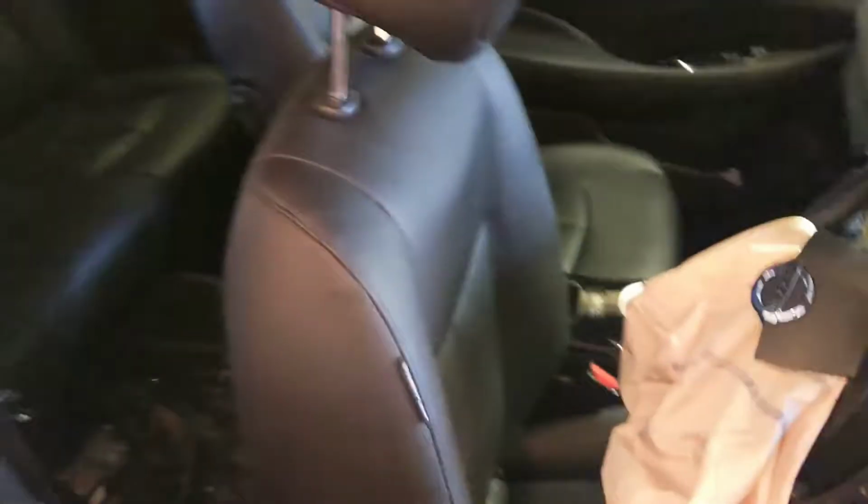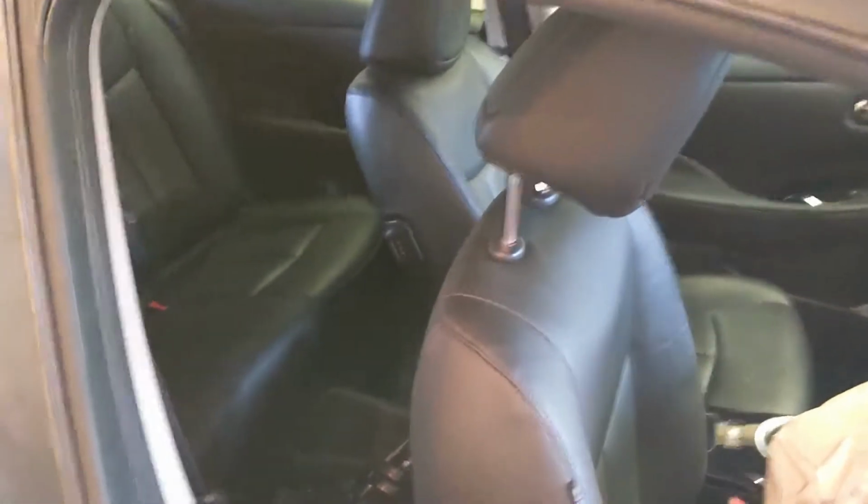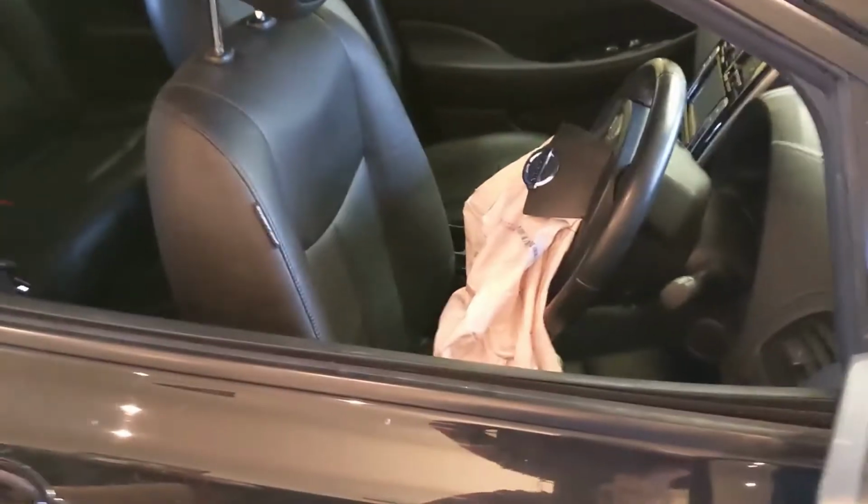You see the interior is the cloth Acenta interior. So the plan is, let's get the leather seats into the Acenta. Now, that one should be a nice, easy job. I'm not too concerned about the challenges of that one.